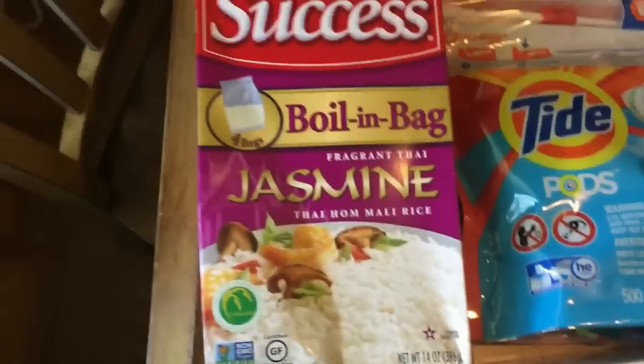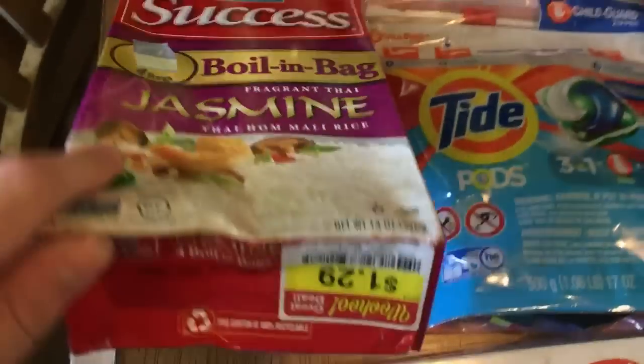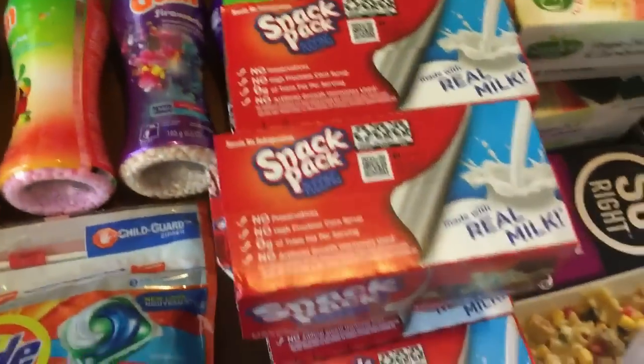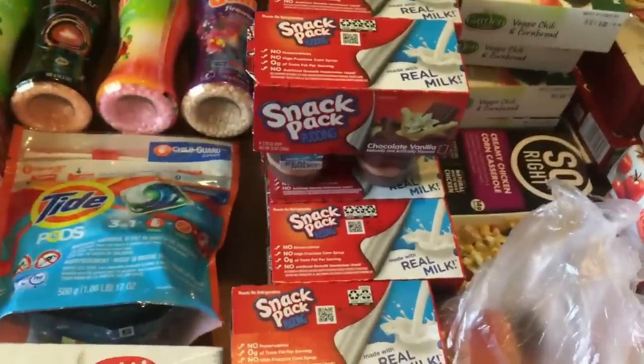We have the Success Rice. It was on clearance for $1.29. The tea bags, this is full price at $1.19. Snack packs, my dad just likes these for his lunch. They're $1. The peaches were 67 cents a pound.